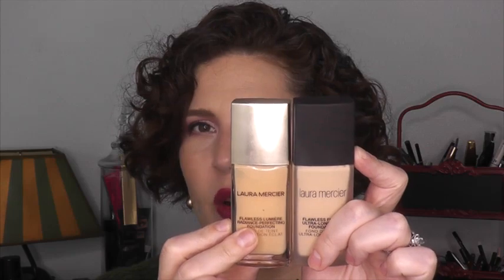Weirdly enough, these are both the same shade. They are 1N1, the shade is cream. They look a little bit different in the bottle and when you put them out on your hand. This one is just a hair warmer. They both work really well on me.